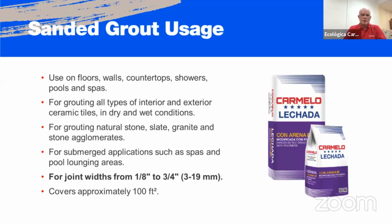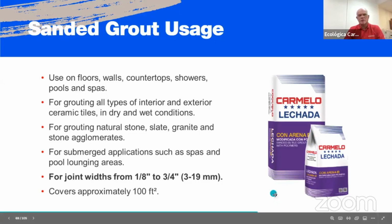And let's say whenever you have joints from an eighth of an inch to three-quarters of an inch, then you're going to need a grout with sand. So the correct way is to put your rubber trowel at 45 degrees and pass it over the joint, and that's how you fill that joint with these grouts. And the way to take it out is to put that same rubber trowel at 90 degrees and wipe it off, and then pass a rag over it, and that'll clean the rest of it.